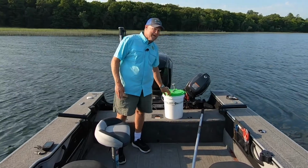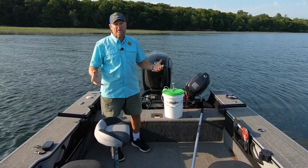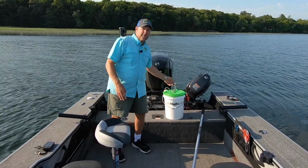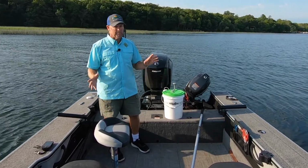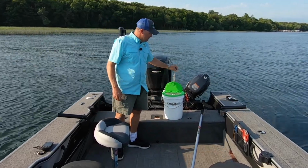Now here's the deal, the Bait Butler system doesn't include the bucket. You get a bucket separately or you use a bucket that you've got at home. It comes with the lid, it comes with the net system, and it comes with an aerator. So you're all set to go. It just pops right onto any 5-gallon bucket and you take off and go. But this is a really neat system because you never have to get your hands wet.